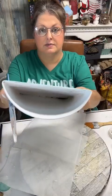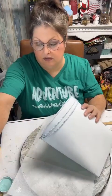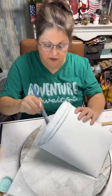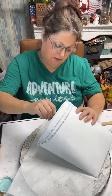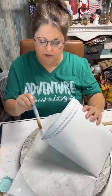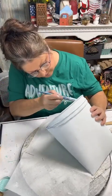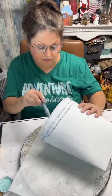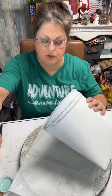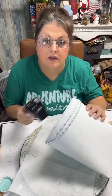Okay, you can see right here, I've just painted. I'm going to go over here on this side while I've got it and go down a little bit further. And we'll just let that dry. We'll just dry the edge part.